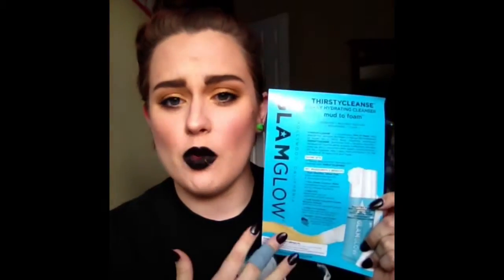The Thirsty Cleanse is definitely more geared towards dry skin, is what she was saying, which I can understand because it hydrates, restores moisture, and all those kinds of things. Saying that this is geared towards dry skin does not mean that if you have oily skin, you can't use this. I would definitely recommend using this if you have oily skin, because even if you have oily skin, I know one of my best friends, she still sometimes gets dry patches on her face, and she has oily skin. I have dry skin. I always have dry patches on my face, if we're being completely honest, but we're not talking about that.